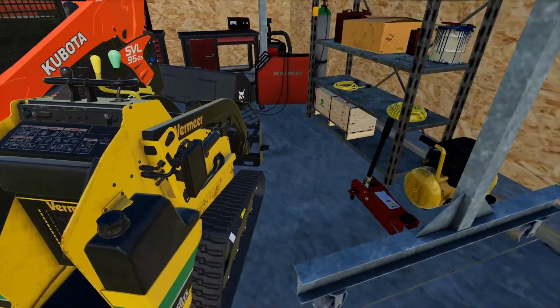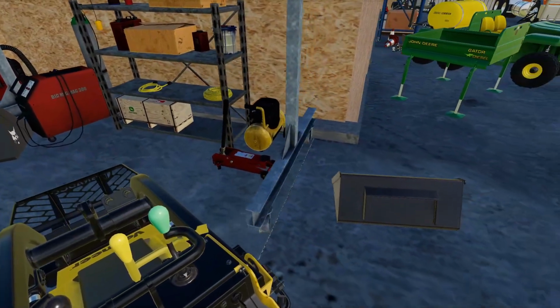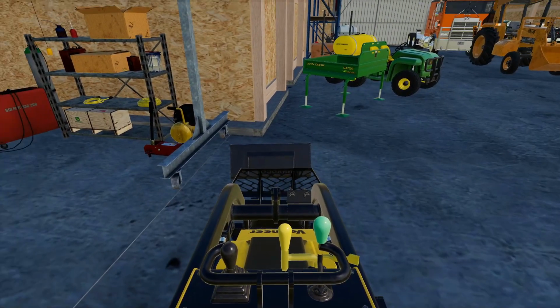Anyway, we're going to take the Vermeer today with the forks and the bucket. Now, the reason we're doing that is because there might be some stuff that needs to be moved out of the way of doors, and this is the easiest machine to take.